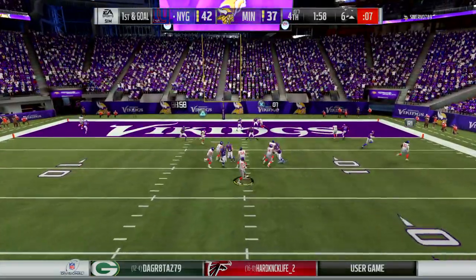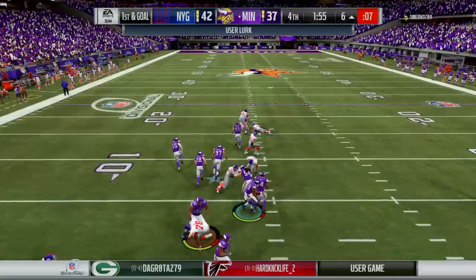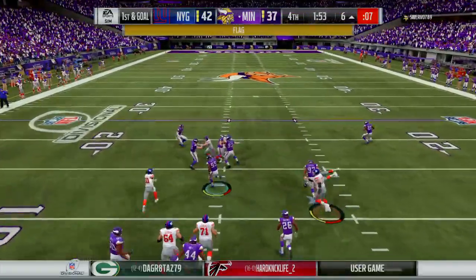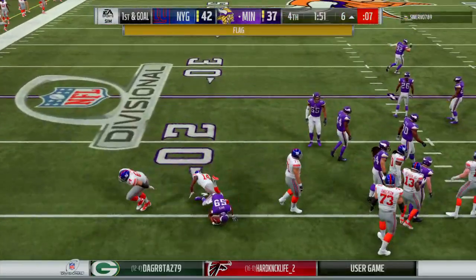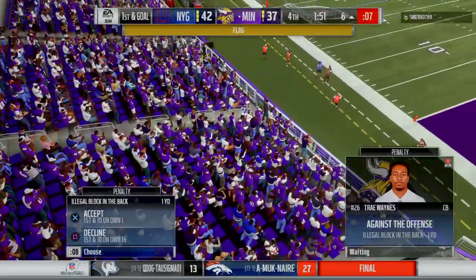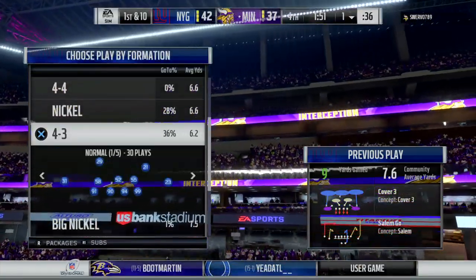From the gun, here's Lauletta. Now look at this. They get the turnover they needed. It's intercepted. Picked off down near the 5. And he's going to be taken down here with a penalty flag on the field. So this will be accepted as it moves the offense backwards.